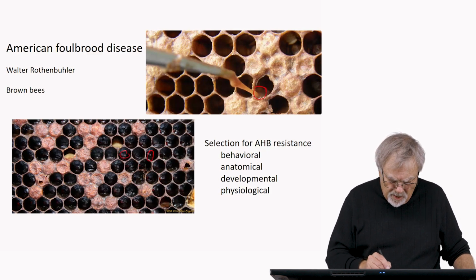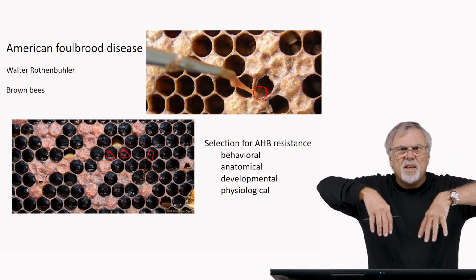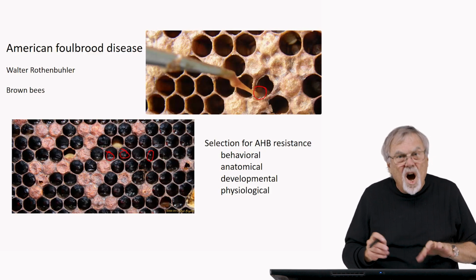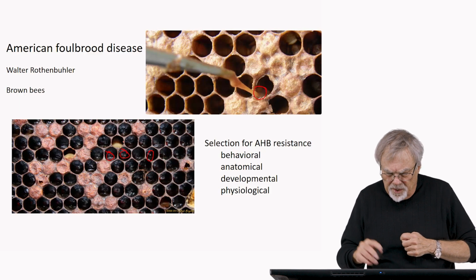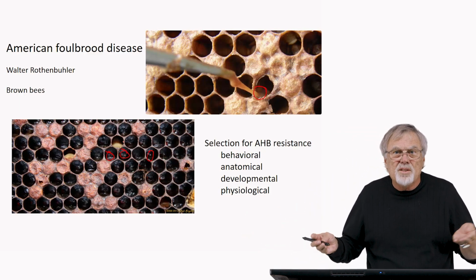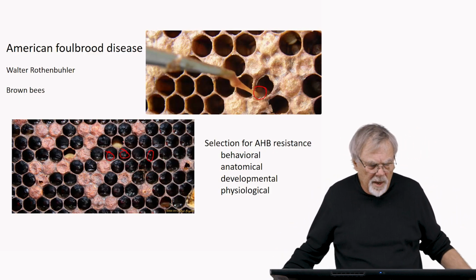If you look in these cells, there are scales on the bottom, which are melted down larvae. These scales are full of the bacterium and become the inoculum to spread this disease all through the colony to all the different brood. They kill colonies. They're one of the worst problems for beekeepers to control.